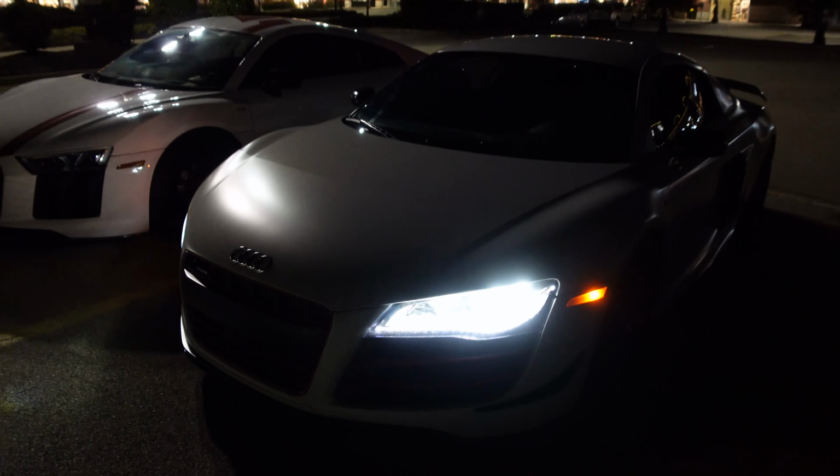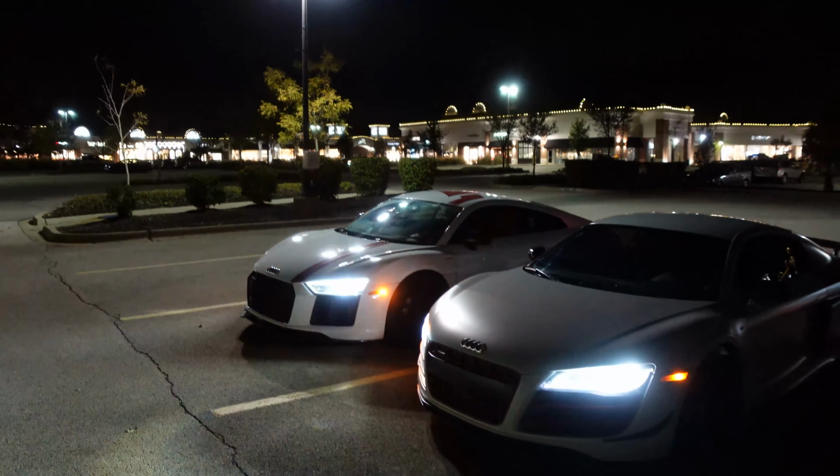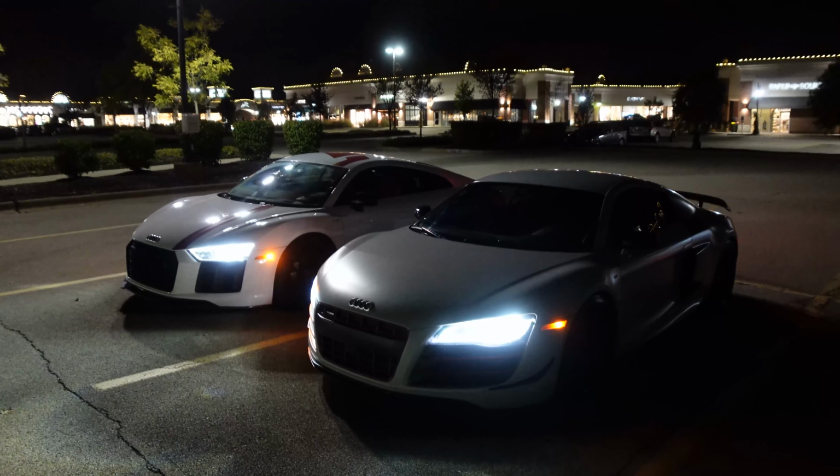Man, this was one of the best looking of the Gen 1 R8s. It's cool having the two of them together. My lights are off. There we go. Oh, that is awesome. Great dinner.